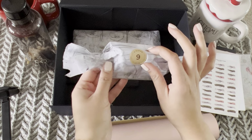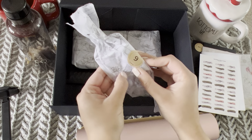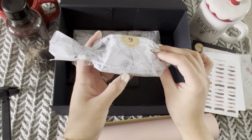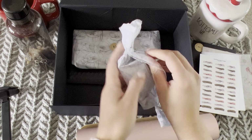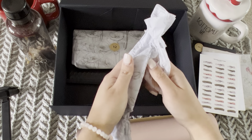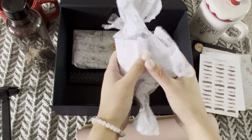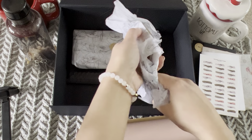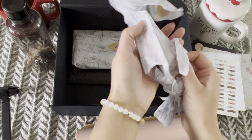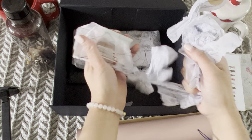Okay, number 9 to me feels like a chocolate bar. There's something here that's small and it's got a wider base. Is it a sticky notepad? I don't know. It's shaped like a chocolate bar Christmas cracker. Is it a rubber? It's very... Oh, hang on. Calendar. It's a calendar. I see it now.